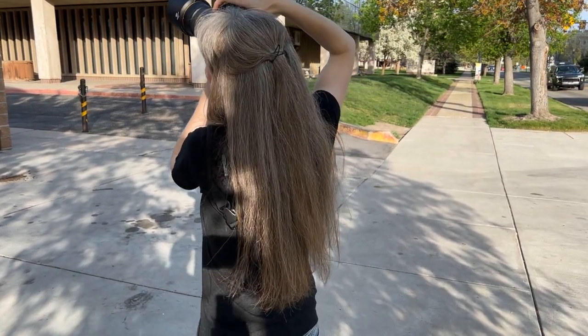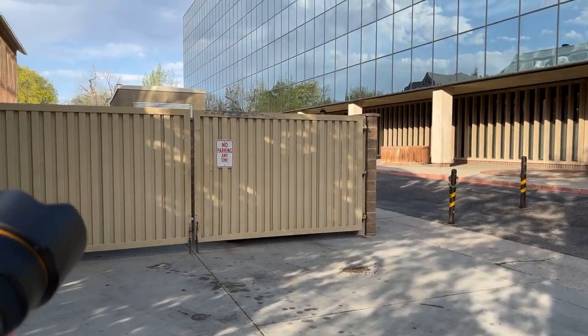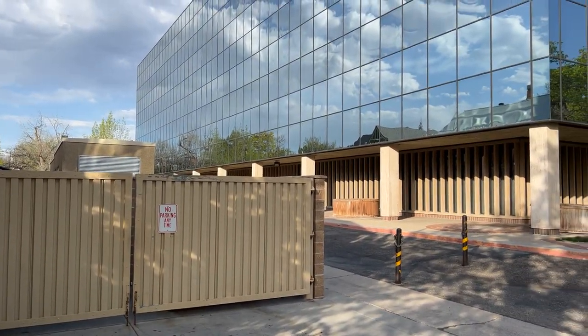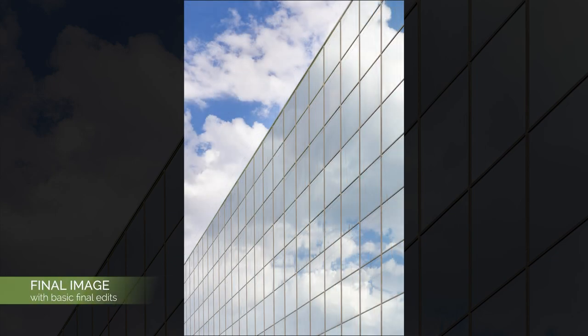We also have some modern structures here in Boise too. This is known as the Hall of Mirrors, and I just love the reflection of the clouds in the glass windows. It's just a fun, simple, contemporary looking photo.